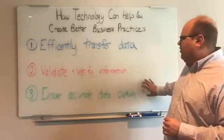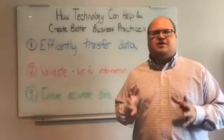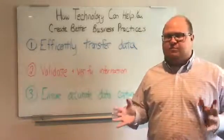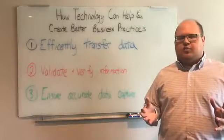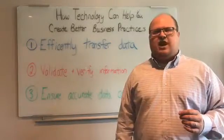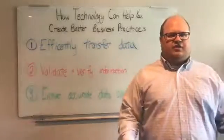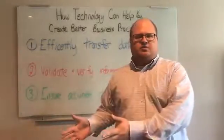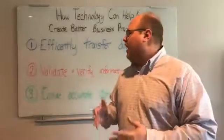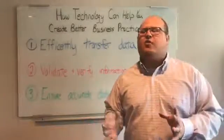The third thing, ensuring accurate data capture. I'm going to use the example of a time clock here. A lot of times, some companies still do this, but most companies don't anymore. Someone would come into work and write down their hours, which is amazing, because their hours are always exactly when they're supposed to start, they take exactly a 30-minute lunch, and they finish exactly when they're supposed to end. It's amazing how that works. It's exactly precise to the second every single time. Obviously, that's not accurate. As an employer, you're responsible for paying based on accurate time worked.